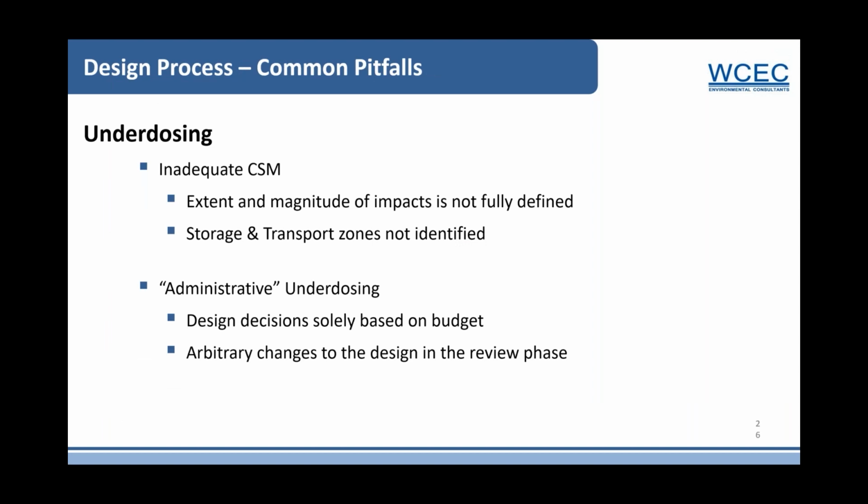Underdosing is a big pitfall, most of the time due to an incomplete CSM, but also I use this term, administrative underdosing, which is a common problem. And that's just the world we operate in, where the science alone doesn't determine the cleanup strategy. There's a lot of pressure on these sites. There's financial pressure, there's regulatory pressure. People don't understand the technologies as well as you do.